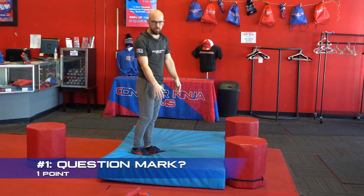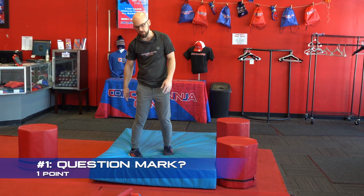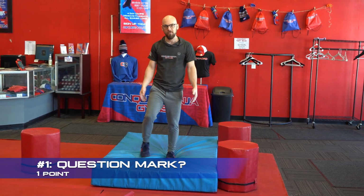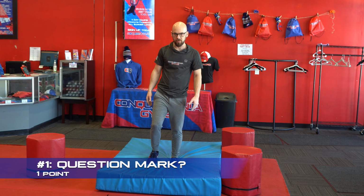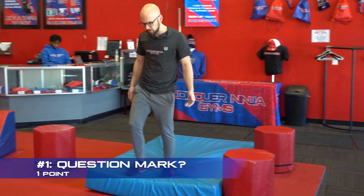Landing onto this blue pad here. Breaking the plane right here will clear the obstacle. And this is the start pad of your second obstacle here. So don't be coming off of it, as once you land on it, you are starting your second obstacle.